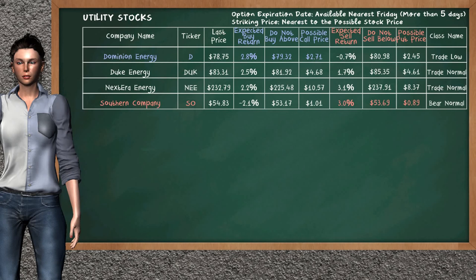On the other hand, there is a weak opportunity to sell Southern Company. You can observe, it has an expected sell return of 3.0%. You may sell it at a minimum price of $53.69. For put option, a possible put price is at $0.89.